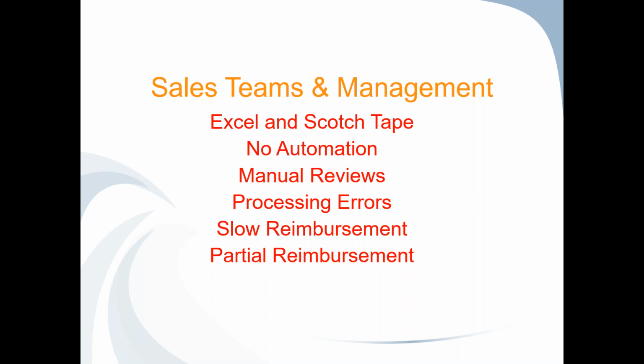Historically, about 60% of companies still are doing their expenses using what we call the Excel and Scotch tape solution. The challenge for the sales team is that there's no automation, it's manual reviews, there are processing errors, reimbursement is slow, partial reimbursements either get made or don't get made. So it's all of these manual processes that makes the sales team and the management a little bit crazy about what's going on with their expense reporting, and the employees get very emotional about it.